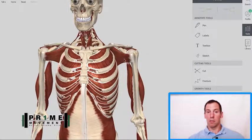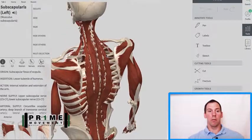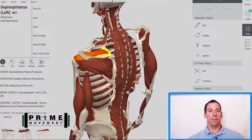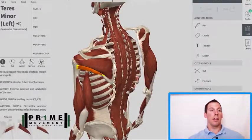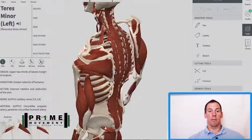There are actually four muscles involved with a rotator cuff. So the subscapularis is one, the supraspinatus is two, the infraspinatus is three, and the teres minor is four. So those four muscles make up the rotator cuff.